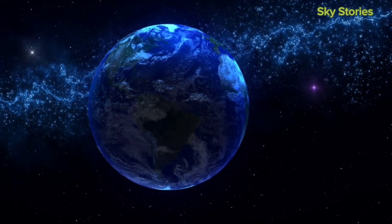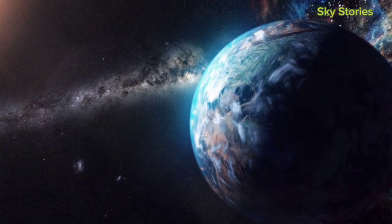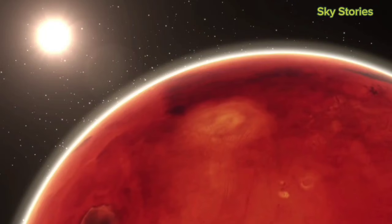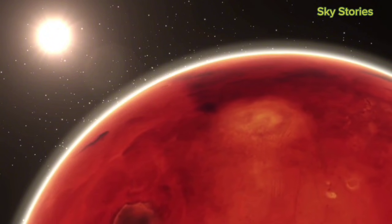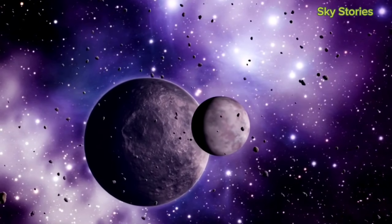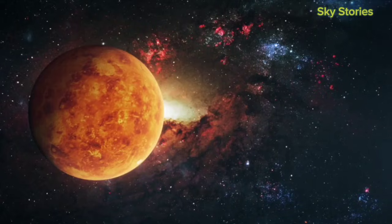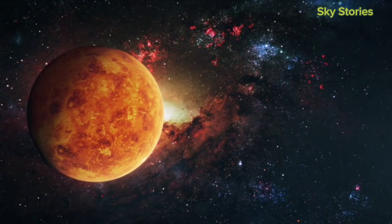However, it holds great scientific significance, especially as the host star of Proxima b, an exoplanet that orbits within the star's habitable zone. Red dwarfs like Proxima Centauri are smaller, cooler, and significantly longer-lived than stars like our Sun. Their low luminosity makes them hard to observe, but it also means their habitable zones are much closer to the star.